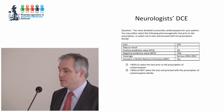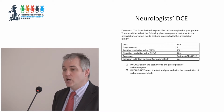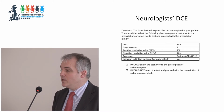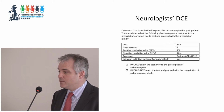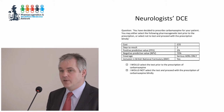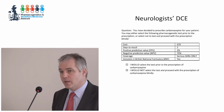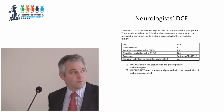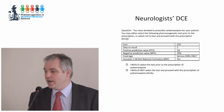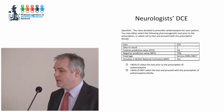We also had an attribute here of whether the requirement for testing was specified in the British National Formulary. And we presented that scenario to a neurologist and asked, would you select this test prior to the prescription of carbamazepine, yes or no? And obviously what we did then was vary these numbers, presented 16 different scenarios, get them to tick each and every one of them, and repeated that for 80-odd neurologists.